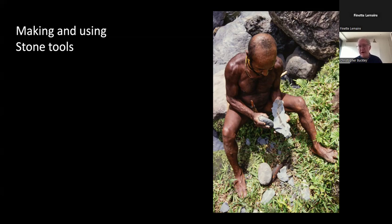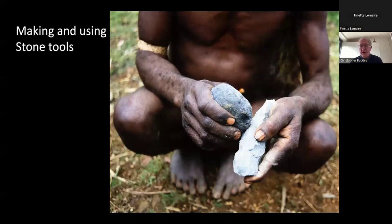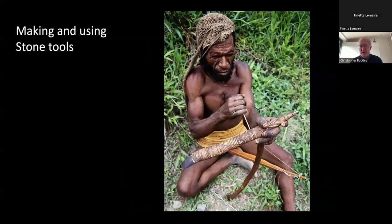This is actually an Una man, a quarry owner called Baliem, showing the way in which he napped and produced stone blades for his adzes. And we've got the complete process from napping through to grinding on a grinding stone. And then this is an example of a Yali man hafting an adze, showing the way in which he attached the blade and then bound it with rattan.